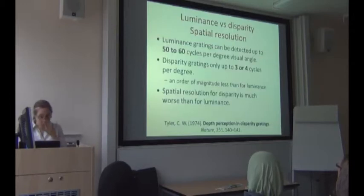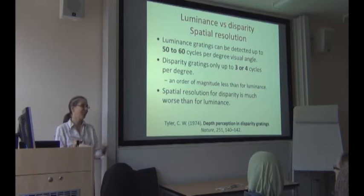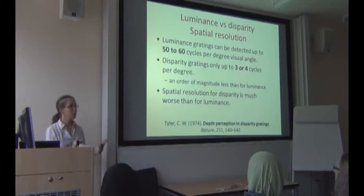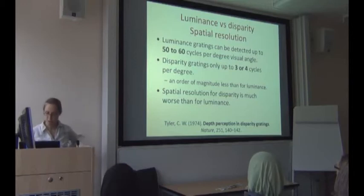And when you do that, you find that for disparity gratings, you can only see them up to about 3 or 4 cycles per degree, which is why I guess it's feasible that you need to get under the Nyquist limit, which is way lower than for luminance, because for luminance you can go up to 50 or 60 cycles per degree. So it's an order of magnitude worse for disparity than it is for luminance.